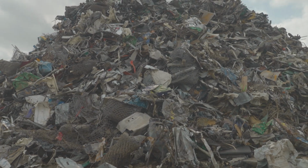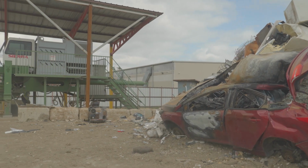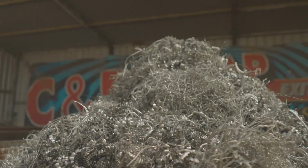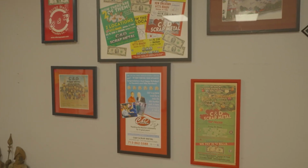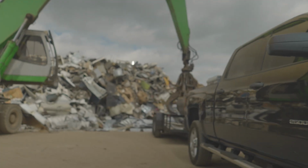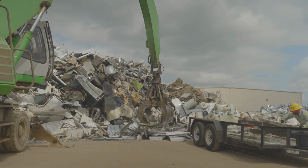Reduce, reuse, recycle, particularly scrap metal recycling, which has been around for centuries, but has never been more important than it is today. C&D has really been a pioneer over the decades of using radio advertising, TV advertising, social media, newspaper advertisement to educate the local community here in Houston on the benefits of recycling their metals and avoiding sending those metals to the landfill. If it wasn't for us, these metals would just pile up in our community. So could you imagine having end-of-life cars just piling up on the streets?